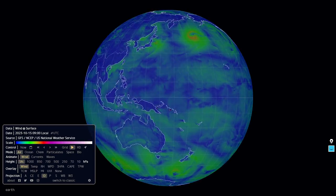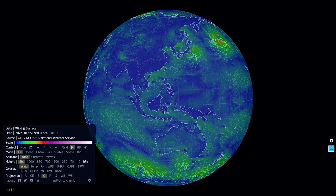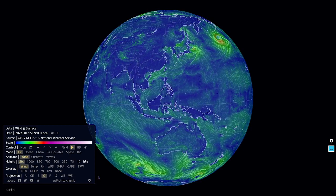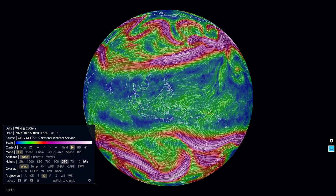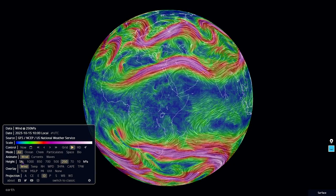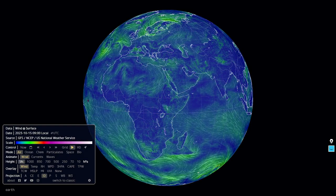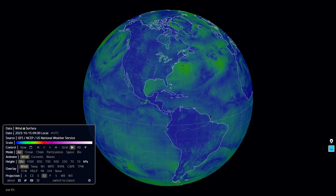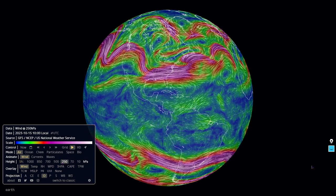And let's talk air masses. Yeah, air masses. That's usually what you talk about with meteorology, right? There are the surface winds of the east. These are the jet streams of the east. The jet streams of the central world. Surface winds of the central world. Surface winds of the west. And the jet streams.